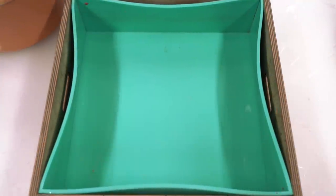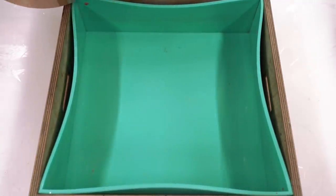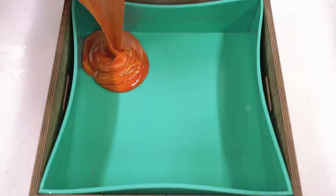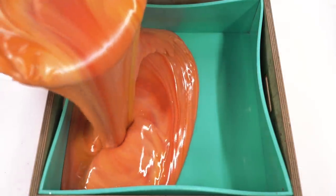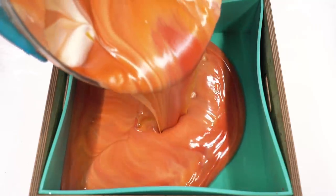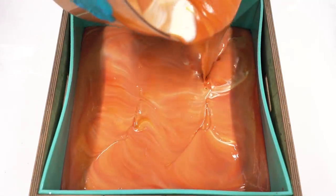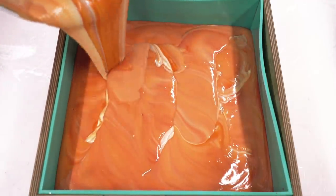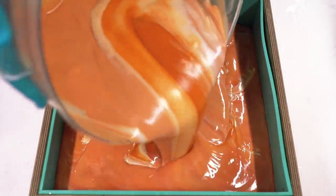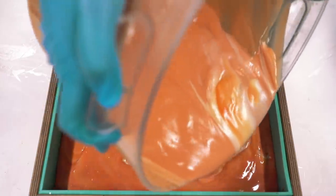Okay, so I've let this sit up for about, I'd say, 2 or 3 minutes just so that it gets nice and thick so that when I pour it, it doesn't over mix. It looks really good right now. I don't think that's going to be a problem. Honestly, so delicious. And for those of y'all who have been hankering for an orange creamsicle soap, this will probably do the trick.